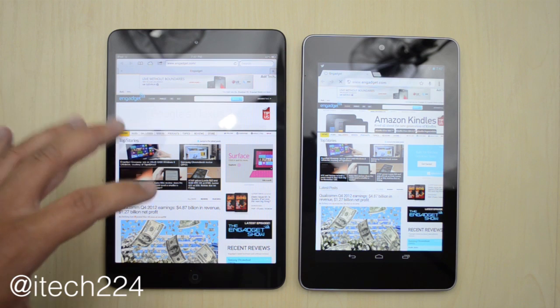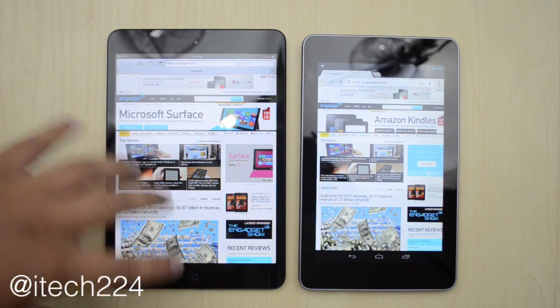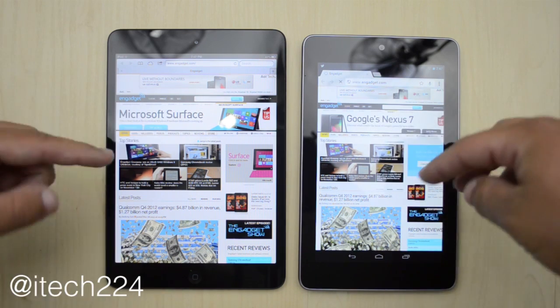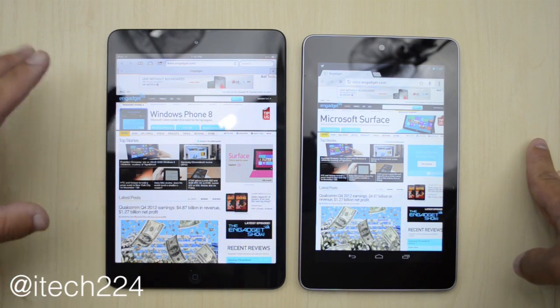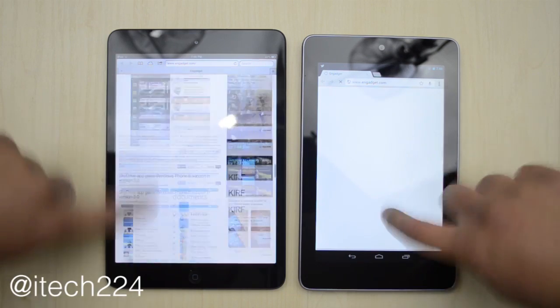Now, another good test that I like to do is see about scrolling, because a lot of times you want to test how fast it'll actually load everything on the web page. So I'm just going to scroll all the way to the bottom until I reach the bottom and just see how well both of these devices load everything. So we're going to go ahead and just keep scrolling down to the bottom until we reach.